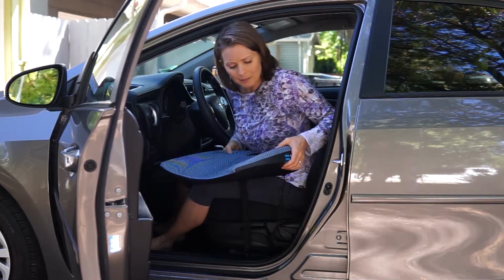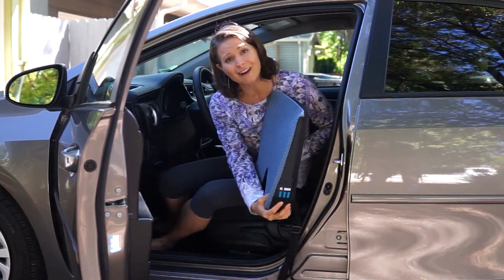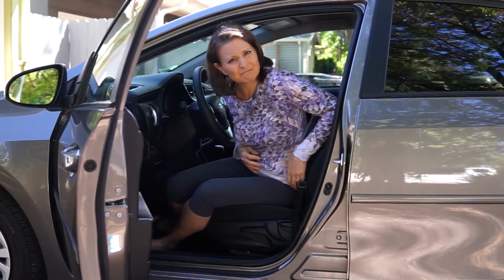So when I got tired of my lumbar support, I decided to flip this around and see what that feels like.